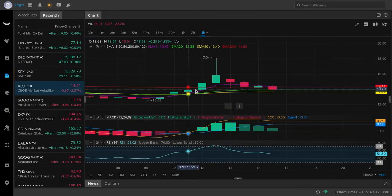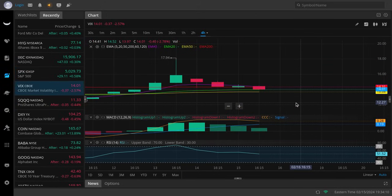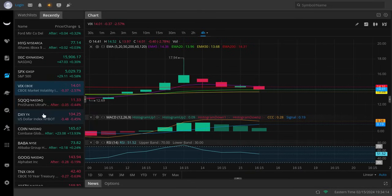For the VIX, it looks bearish. If we lose 14, watch 13.68. If that fails us, we have a gap to fill in the lower 13s.